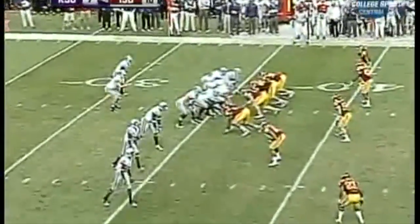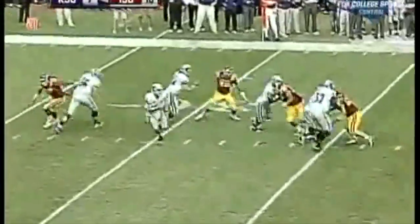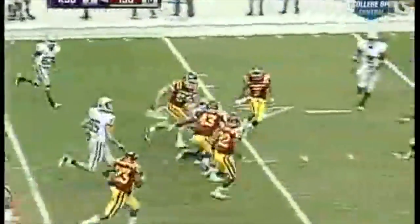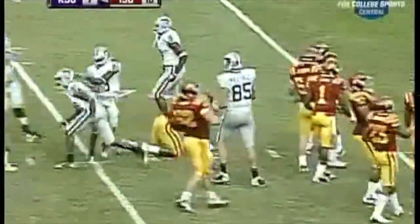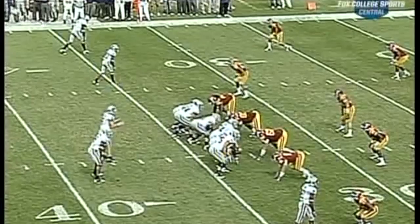Third and 3. May have been movement, but no flag. Gregory will run for it now, throws over the middle, and the catch made at midfield. Well, that's a good job by Gregory to find time. The trail snipes.